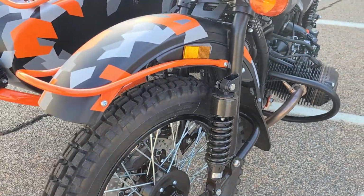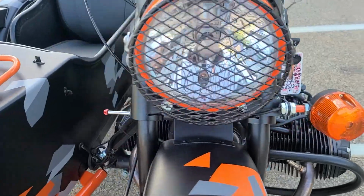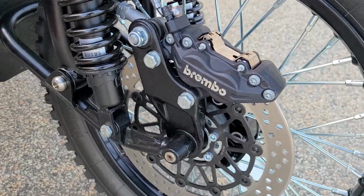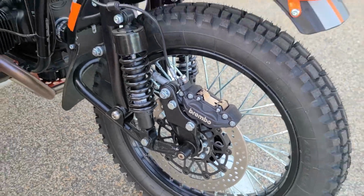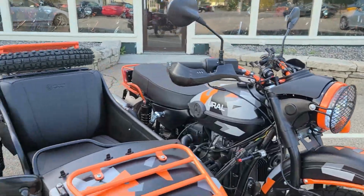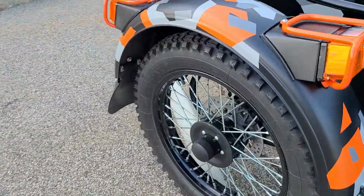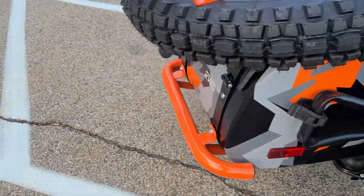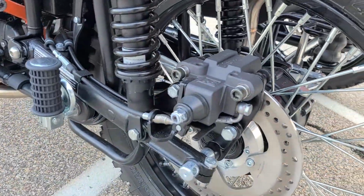However, the ride on this motorcycle is just phenomenal. As you can see, if we turn the wheel a little bit here, we do have the Brembo brakes up here. Now, as we know, one of the most important things to have on a motorcycle is good stopping power. And of course, with 3 points of contact, all of which housing Brembo brakes, we know the Urals will not struggle whatsoever to come to a halt very quickly and effectively. They did not cheap out on the brake components whatsoever.